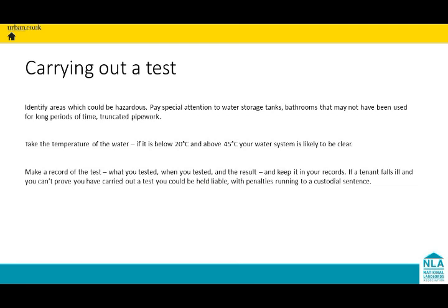Obviously, with a Legionella diagnosis, the suspected water source would immediately be tested, and if it was found to be positive and you couldn't demonstrate that you had made a test of this, then yes, you could be found liable because you would have been in breach, as it is a legal duty to have tested it anyway.